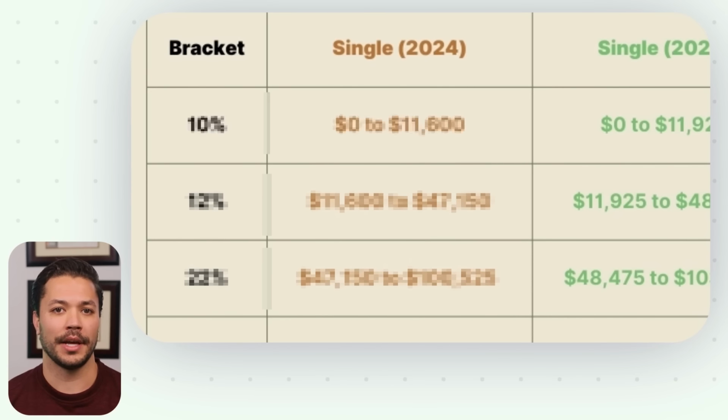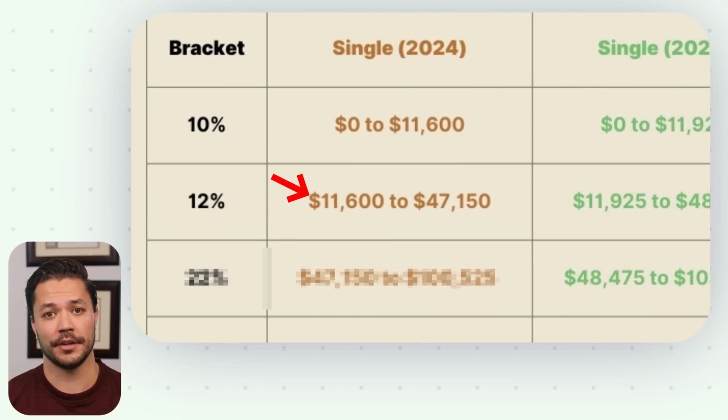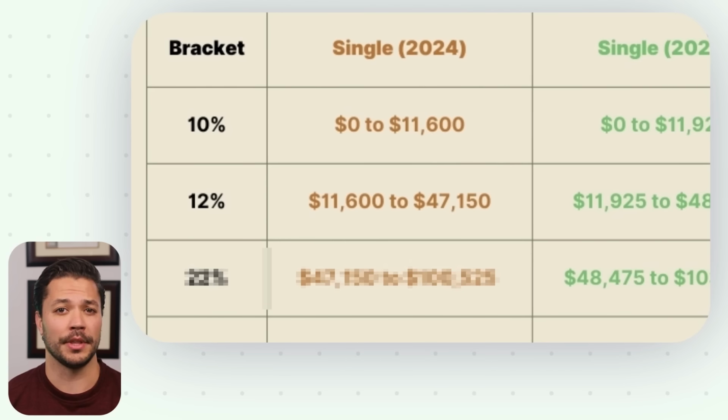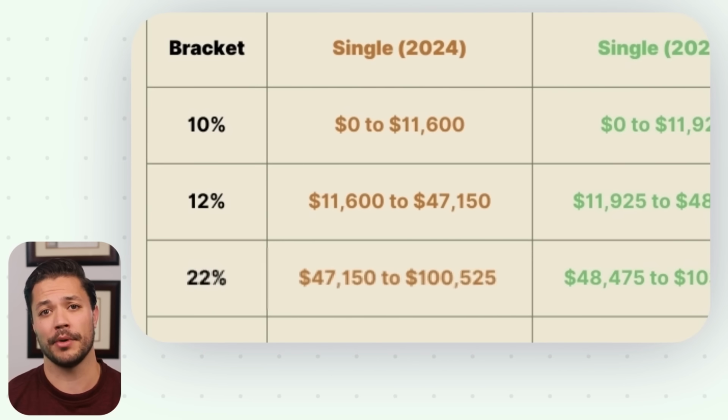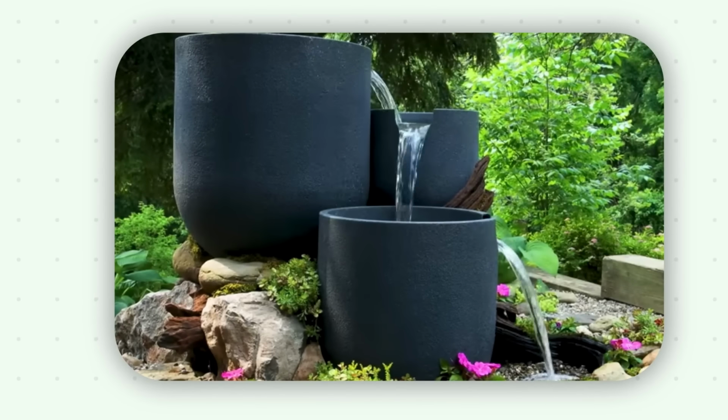So to make it easy to follow, let's start with single filers and then we'll look at married couples filing jointly. In 24, the 10% bracket applies to taxable income up to $11,600. Then the 12% bracket applies to income above $11,600, but below $47,150. And then there's a big jump in the bracket, and the 22% bracket applies to income above $47,150, but below $100,525.